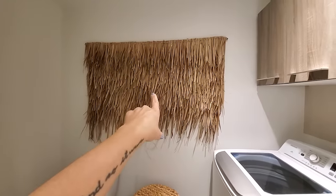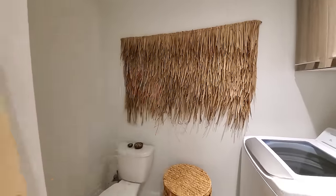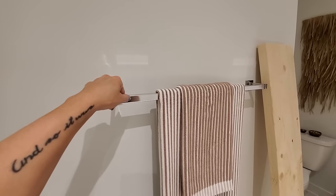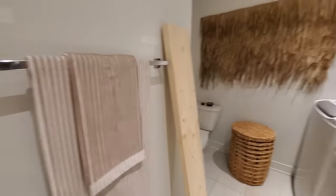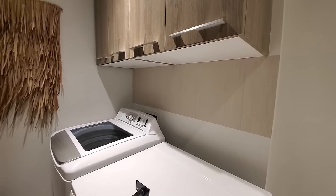I think I'm gonna take this down, put a smaller frame there, some sort of wall art. I also need to take this down. I had bought these hooks, I'm gonna put three little black hooks, and then I'm gonna hang a basket or some decoration with some beautiful towels. But first things first, let's put up the brackets for the shelving.